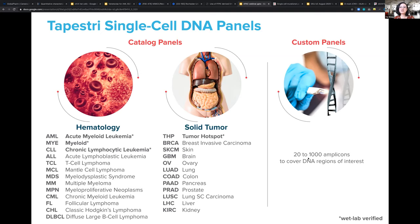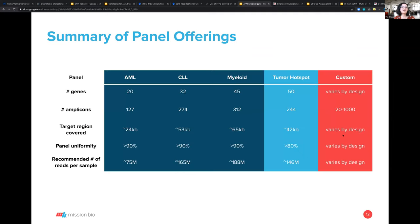And on average, our panels allow 300 amplicons in each panel, but we have worked with more than 1,000 amplicons for our custom panels. And here are just, again, some specs for our catalog panels to give you an idea of the panels that target different genes and how many amplicons are included.